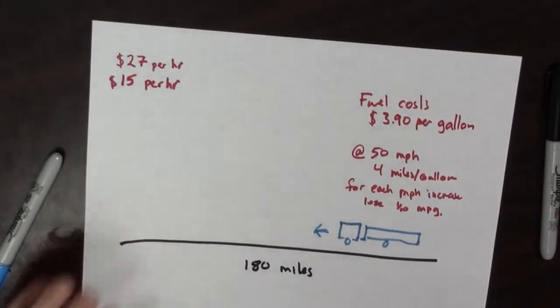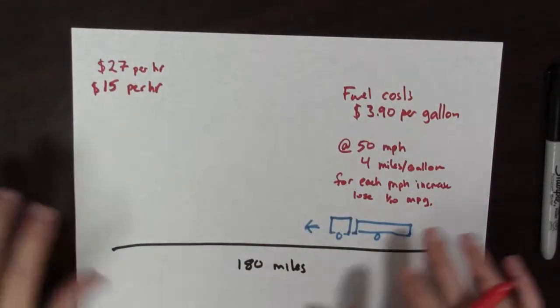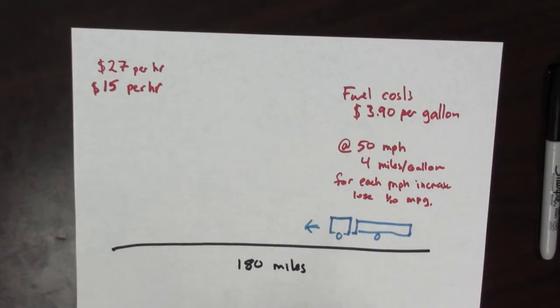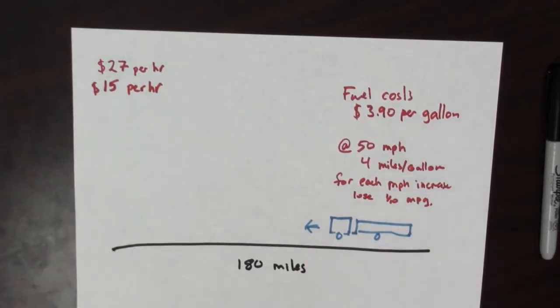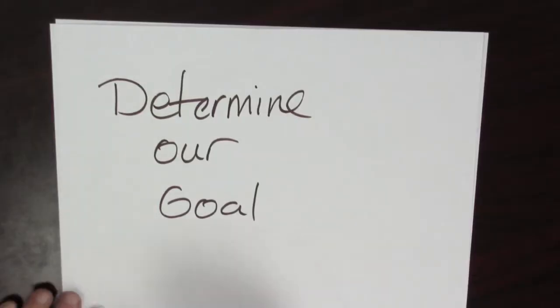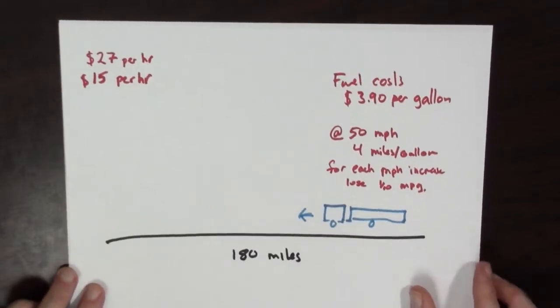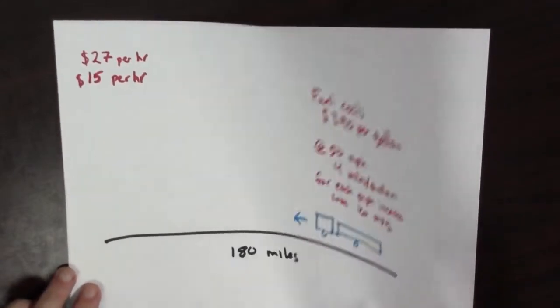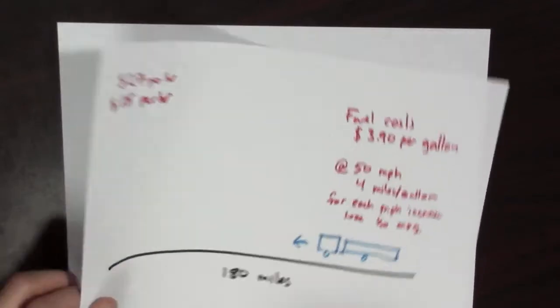Okay, so we've written down our facts, and just kind of organizing it. Even if you don't think you can draw a picture, oftentimes it helps figure out what's going on. So you should always try to. So here's my picture. Next, we should try to determine our goal. If we look at our picture, what are we trying to do? We're trying to minimize cost with respect to average speed. So we're going to need to write a formula for cost based on this information. Let's see if we can do that.